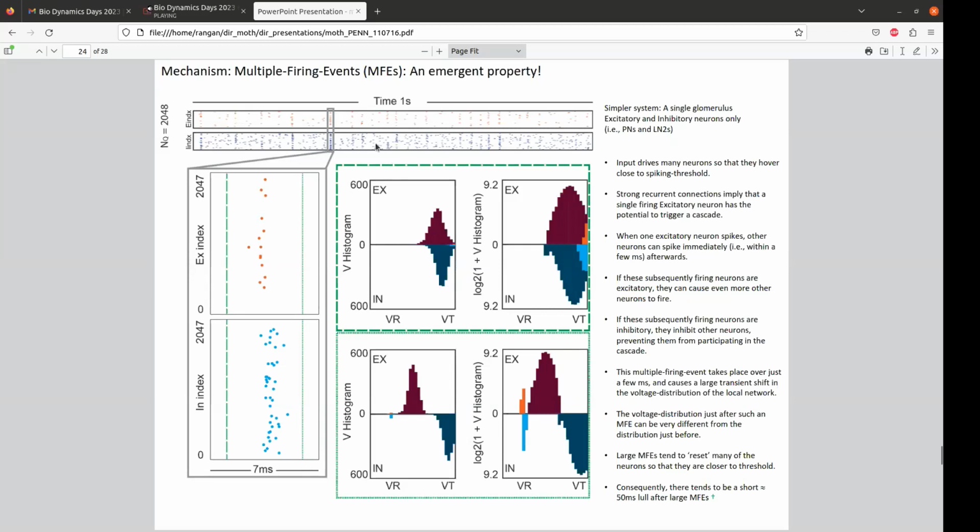So this is just a single glomerulus, not the whole antennal lobe. But if you look at a single glomerulus, you might see occasional synchronous bursts of this kind, caused because the neurons themselves are driven close to, but not exactly up to, the firing threshold. So this is a picture of a histogram of the voltage distribution of cells within a community that exhibits these multiple firing events. The reset voltage is shown here, the threshold voltage after which neurons fire is shown up here, and the excitatory neuron distribution is shown in red on top, and the inhibitory neuron distribution is shown in blue on the bottom. And there are so many neurons bunched so close to threshold.